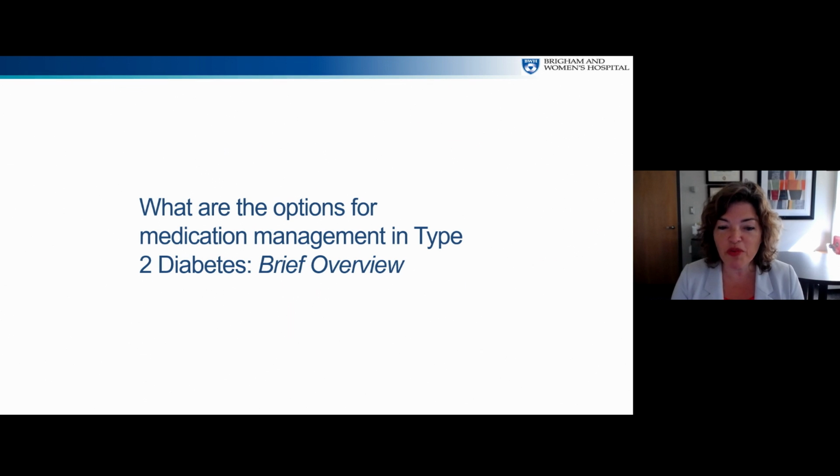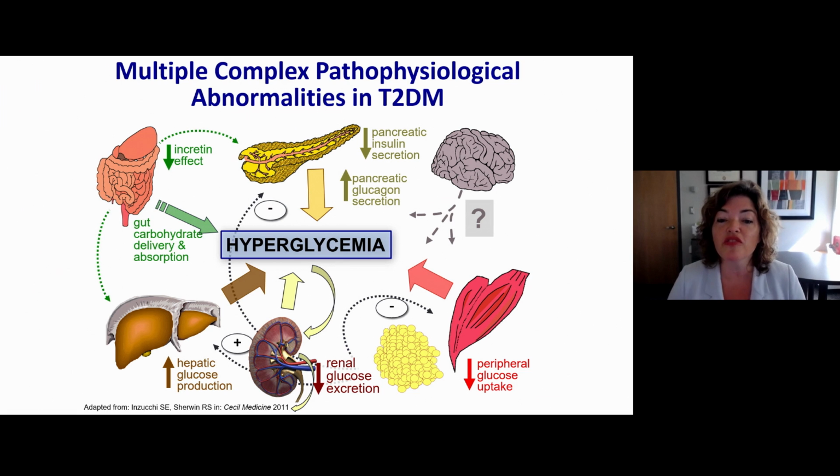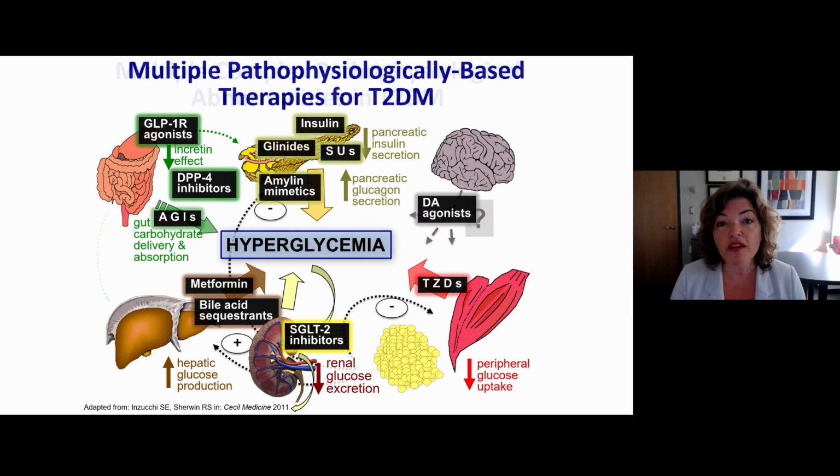Let's make sure that we are on the same page with the current options, because there have been some slight changes. This slide is complicated, but I think it highlights the complexity of type 2 diabetes, remembering that our bodies have duplicate mechanisms to maintain a normal blood glucose. This is for survival, so it makes a lot of sense that we have all of these mechanisms interplaying to achieve a level of glucose. It also highlights that you can arrive at diabetes or hyperglycemia by several mechanisms. Since these mechanisms work like an orchestra, when one falls down, the sound is cacophonous. These mechanisms have to work together.